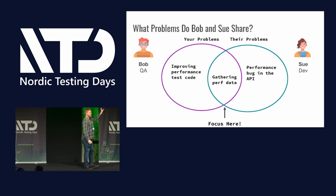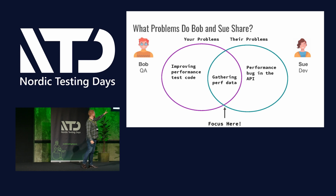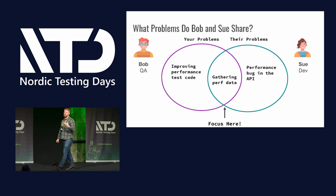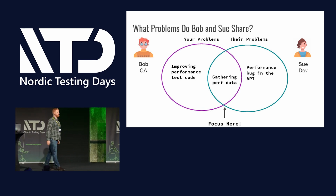So when Bob is looking to talk to Sue and to persuade Sue, he should focus on the middle, the overlap. Focus on where these problems overlap, which is gathering performance data. In order for Sue to solve her problem, she needs performance data. In order for Bob to give that performance data, he needs the performance test to work. So they've got a shared problem. That's where Bob should focus his efforts.